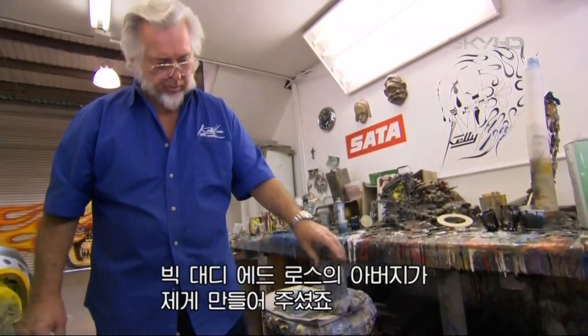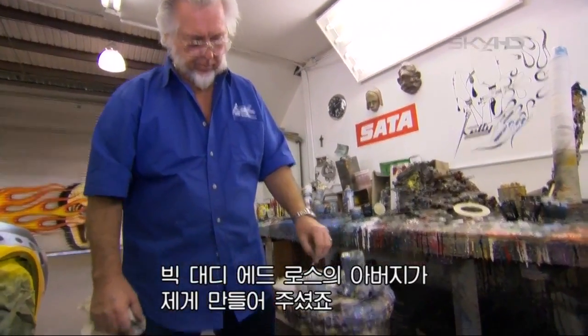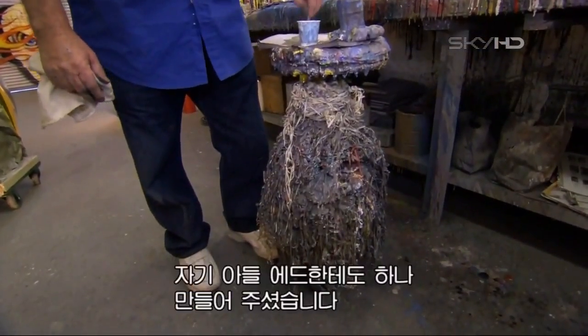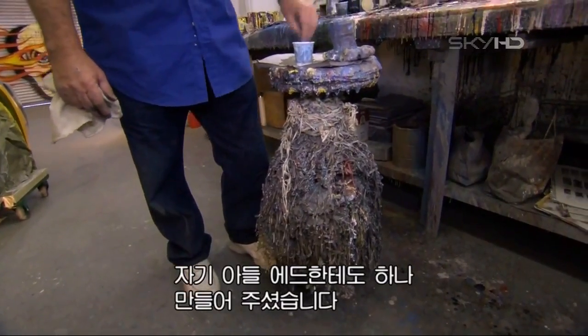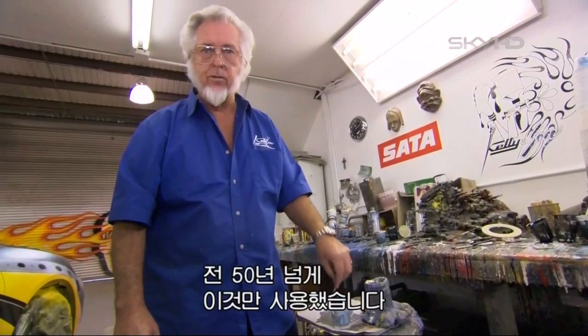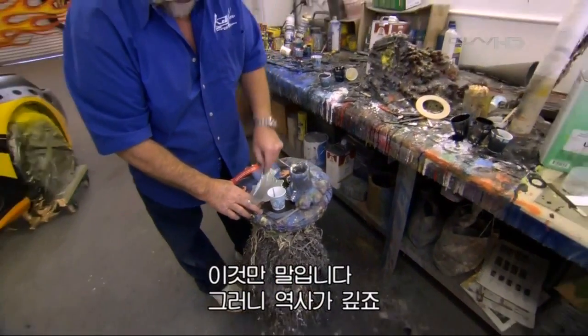This is what I use. And this was made by Big Daddy Ed Roth's father. It was made for me, and he made one for his son too, Ed. And I've been using it ever since, almost 50 years. So it's all I've ever used. This has a lot of history with it.